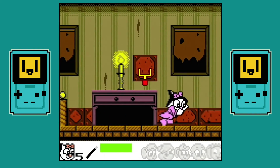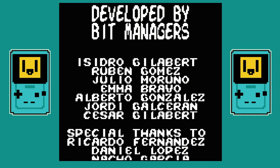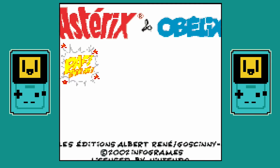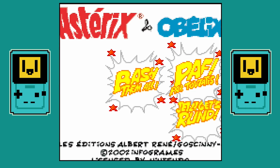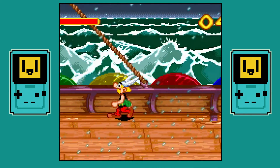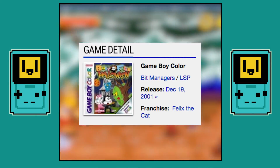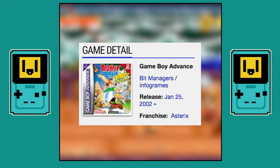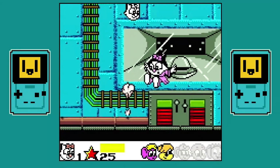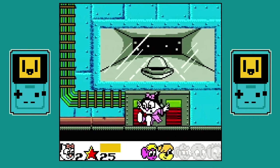But as I mentioned right up top, this was Bitmanager's last Game Boy Color outing. The studio had begun to develop Asterix and Obelix Path of All for the Game Boy Advance alongside Baby Felix, and both shipped within a month of each other. Felix in December 2001, and Asterix in January 2002. See, and you thought I was late with this video's release. I'm just going for the game's 17th anniversary.